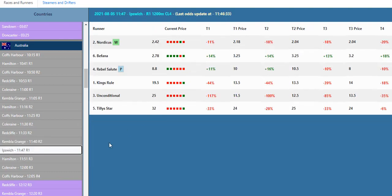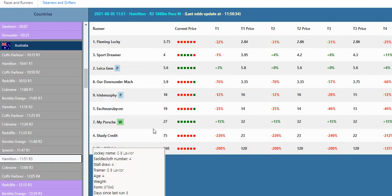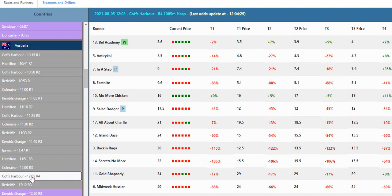Queensland race 1, no all greens. Hamilton, 2 all greens there, so we can see Lady Leica at 560 and My Porsche at 27. That would have made us a very good profit at 27. Let's have a look at a couple more races. Coleraine, 2 all greens, and Coffs Harbour, we've got 1 all green there, no more chicken.